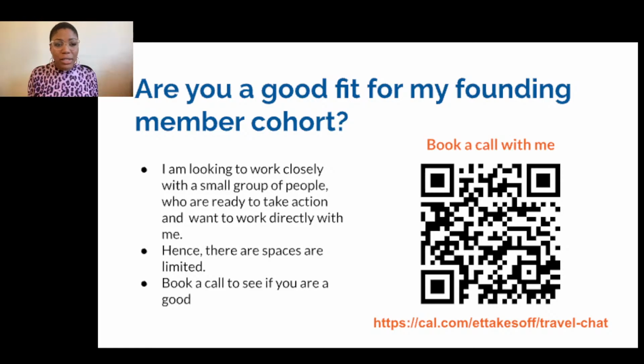Because the truth is, if you're on a wide body plane, you may be in an economy class cabin with 100, 200 people, and there's only a limited amount of support that cabin crew can give to you. However, if you're in business class, there are fewer passengers per crew member.